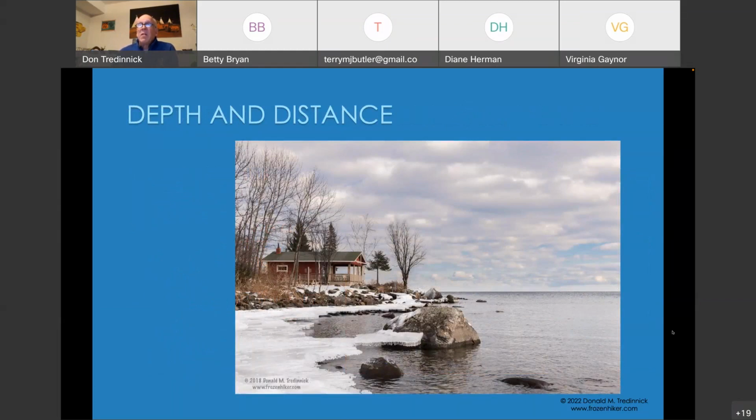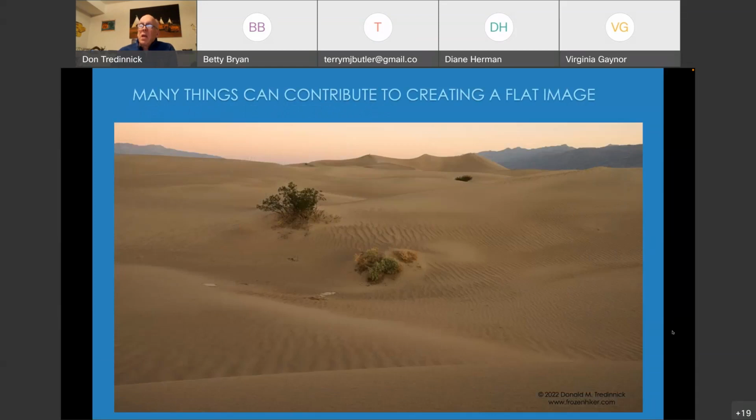And the first is, how do we deal with depth and distance? And really understanding how to deal with depth and distance is going to give a really good foundation then for everything else that you do with landscape photography. And so here we're out in Death Valley, Mesquite Sand Dunes, one of my favorite places to shoot. And this is a really good example of many things contributing to a flat image.